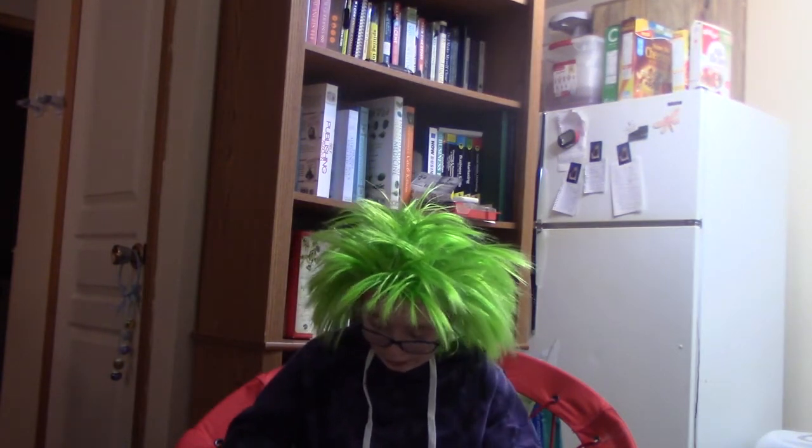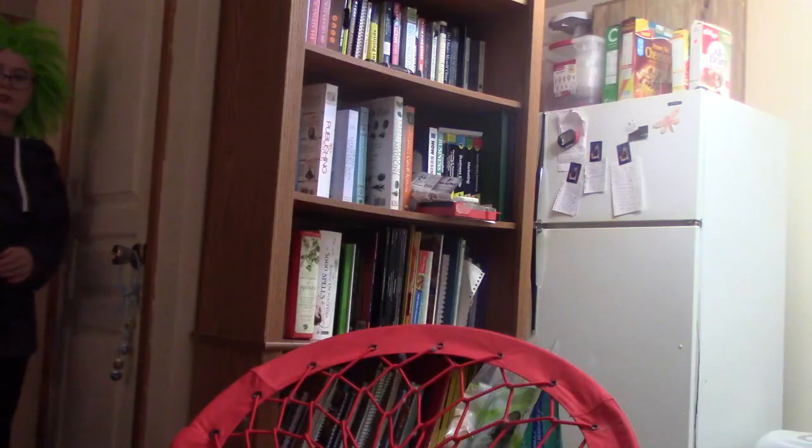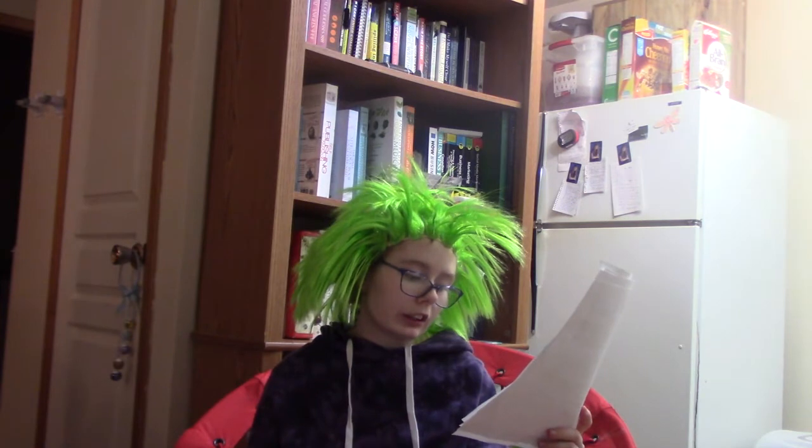So shelf number 10 and book number 7. So this one is Transformers Dark of the Moon. I have not read this one. So the question is, without looking, do the chapter headers have designs on them?